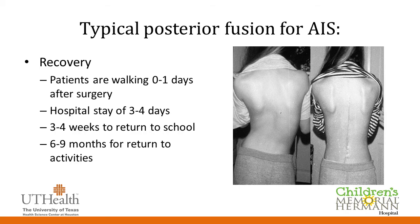Thanks, Dr. Crawford, for that question. Just to echo what Dr. Crawford was mentioning, many people have had family members in the past undergo some sort of spinal procedure, whether in the adolescent phase or even as an adult. And we have to say that spine surgery in terms of the recovery phase of treatment has improved significantly. Back in the olden days, when the Harrington rod type constructs were used, patients would sometimes have to be recumbent in bed for weeks at a time.